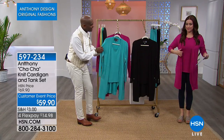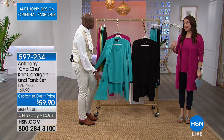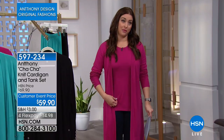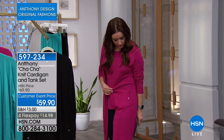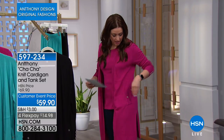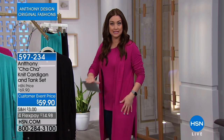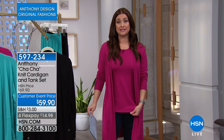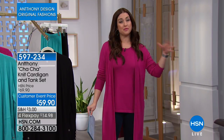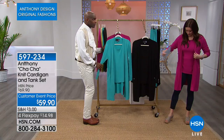Okay, now let's talk about something that was saved for my show. This is how I love to dress. This is one of my favorite pieces. I feel like, by the way, I'm wearing cashmere. This is a two-piece set, the most amazing duster length cardigan that has so many incredible designer details. I'm loving the silver buttons on the pockets and on the sleeves. But not only are you getting that, you're getting the super soft tank that goes under it. Saved just for my show because we don't have a lot of these to go around, and it's marked down 10 whole dollars for you as well.